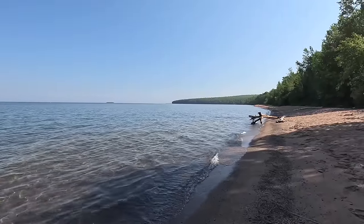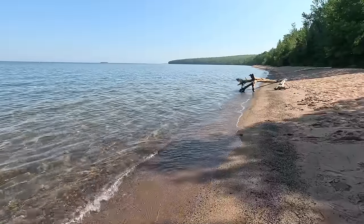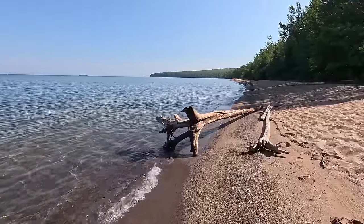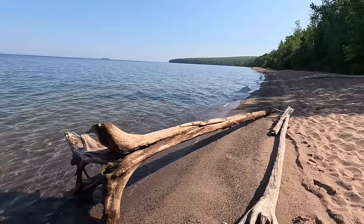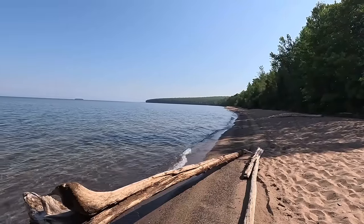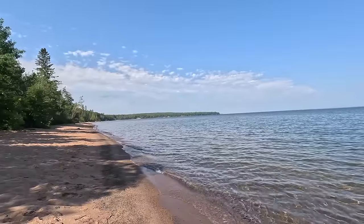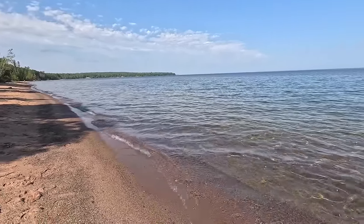Wow, look at this driftwood. Wonder how long it's been laying here. People would love to have that in their yard for artwork and all that, huh? Mother Nature and Lake Superior sculpture right there. Pretty cool. All right, well, this was worth a stop, I think. It'd be quite a long adventure to load in a kayak and head all the way up there.